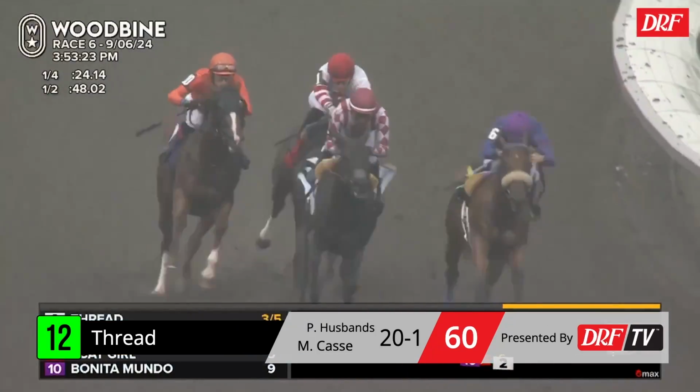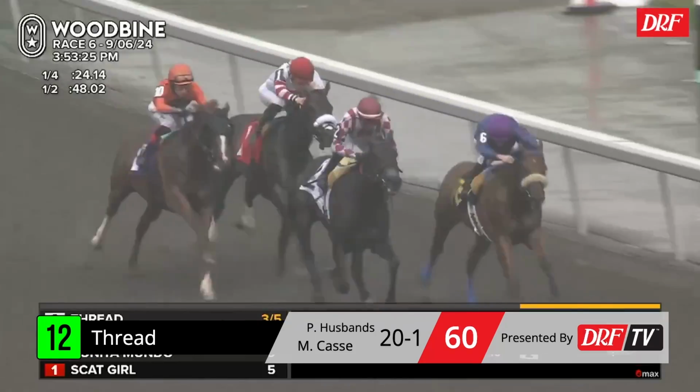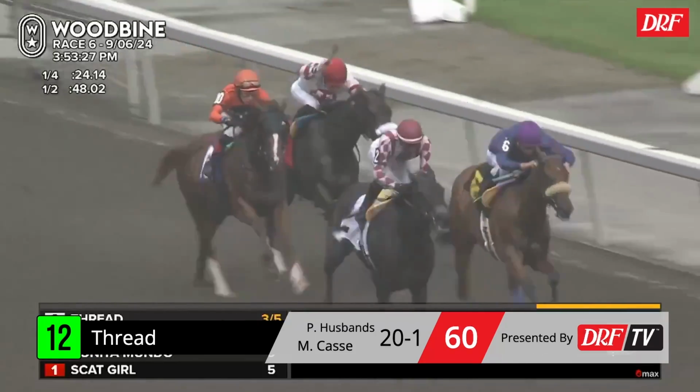We watched Thread's debut early on when she was second for Ready for Battle. Mike commented on that performance. And then this Cassie, daughter of Twirling Candy, showed improved speed second time out in this race. This is a 6.5 furlong race. The pace isn't fast. She's only facing 3 other horses. She is much the best.